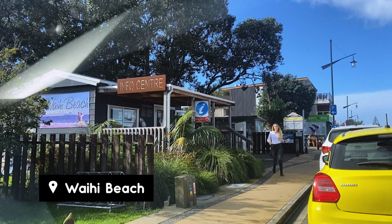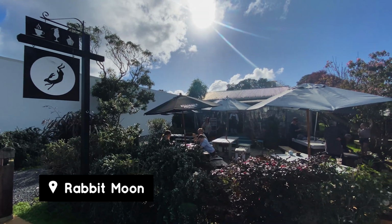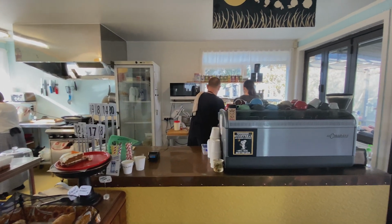I double checked the maps and the road closure had disappeared, so just to be sure we weren't about to make a really big mistake, we popped into the info center and the ladies there said, I'm pretty sure you are good to go. So we went next door to a place called Rabbit Moon, grabbed a couple of takeaway coffees, and I am going to tell you right now that is the best coffee I've had in New Zealand so far.